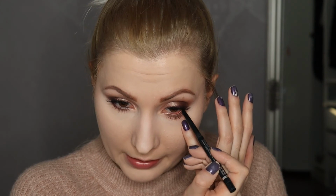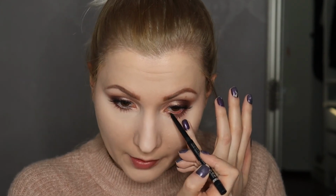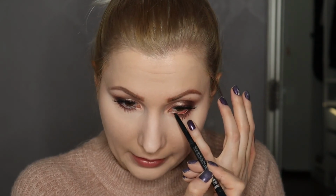And this exact reason is why I don't really enjoy doing super smoky eyes, where I would have dark color all over my lid, because my eyes are smaller and hooded, and I think that kind of look really heavy on me. So I usually prefer to wear something a little bit lighter on my lid, and then the darker colors either on the outer half of my lid or strictly in the crease and outer V area.